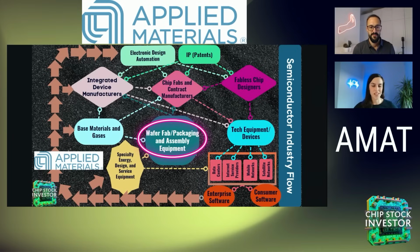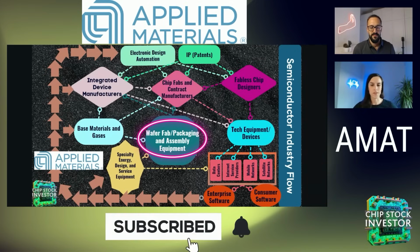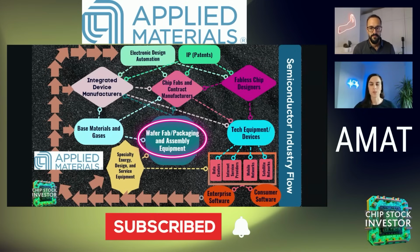Okay, that brings us to our final stock of this episode, Applied Materials. And that fits into the wafer fab packaging and assembly equipment. And we've discussed Applied Materials many times, Nick. We are a big fan of this company. Where does it fit into the quantum computing space? We talk about this all the time.